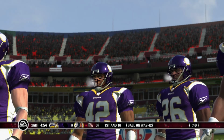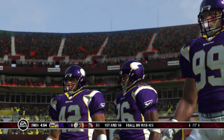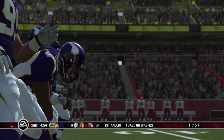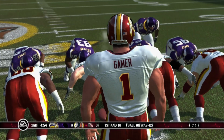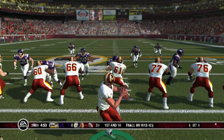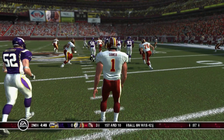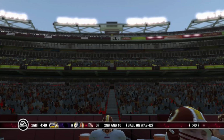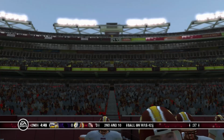First and 10. One back formation. First down, he's looking to throw. Here comes the pressure. He dropped it. The pass falls incomplete. Number 81, the intended target.